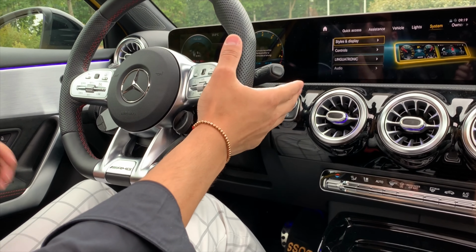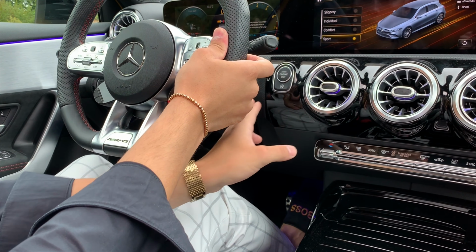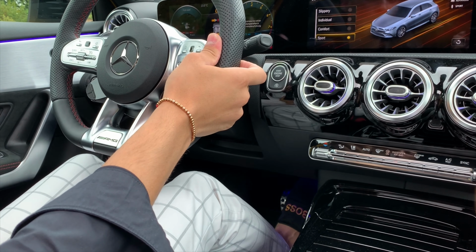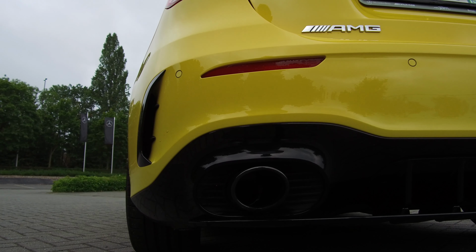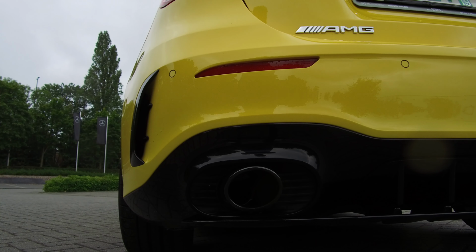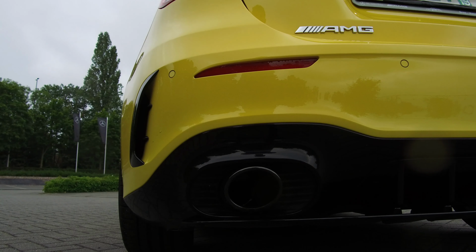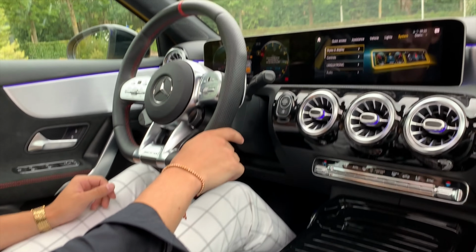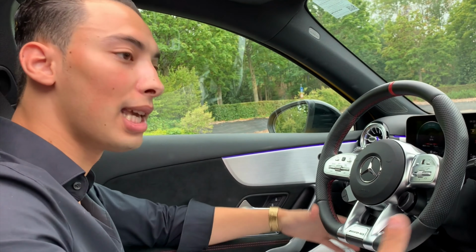You have to put the gear up and then put it in Sport Plus, hold the brake and start. Whoa! Guys, did you hear that? I mean, this is better than coffee in the morning. Really nice sound, guys. So this car is really amazing.